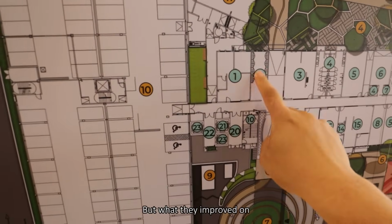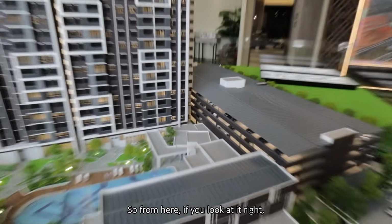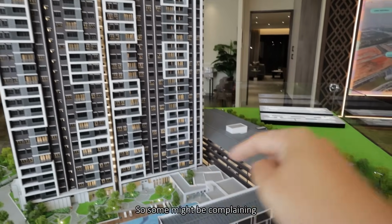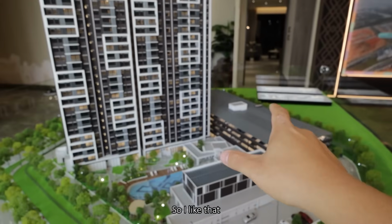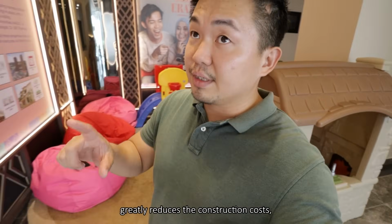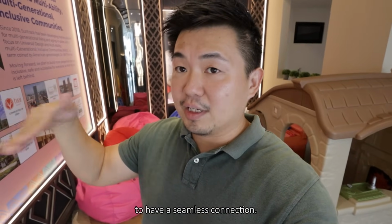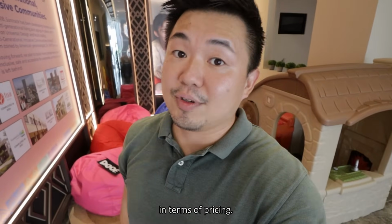But what they improved on, which I really like, is they joined the elevated car park structure to the building. So from here, if you look at it, previously in their Tuai Timur and Tuai Barat, there will be a link bridge between the elevated car park to the building. So some might be complaining about the horizontal distance traveling over to their residence. So I like the effort of cutting it short, but by building it in this format, it greatly reduces the construction cost, especially on the structural elements, because when you have a separate elevated car park, you don't need to have a transfer floor, first of all, to have a seamless connection in terms of structural system between the residential tower and the car park. That's why it's friendlier in terms of pricing.